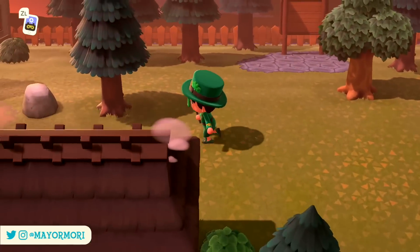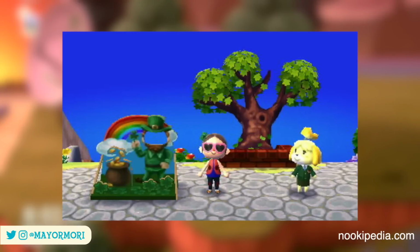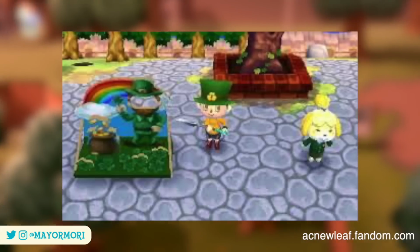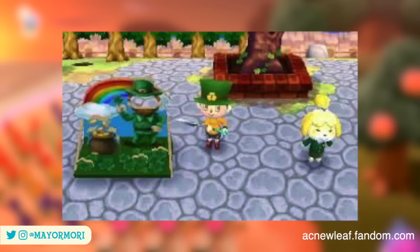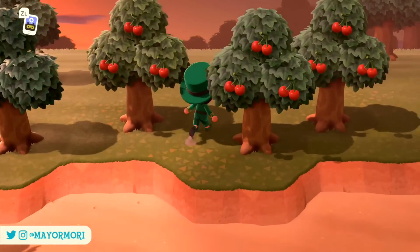This item was only distributed in Europe and North American regions, and unfortunately, other than receiving the item, there was no real event. By the time New Leaf came out, Shamrock Day had evolved into an actual seasonal event, and sees Isabelle stop by the plaza to host the celebration. If you speak with Isabelle on Shamrock Day, she'll award you with the Shamrock hat as a thank you for attending. She'll also talk a bit about the event and place a St. Patrick's Day themed cutout standee on the plaza. As we mentioned earlier, this was a Western exclusive event, so wasn't available in Japan.